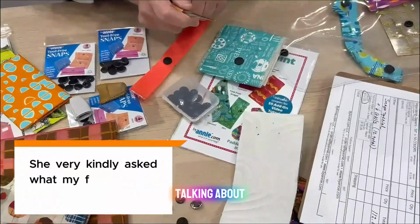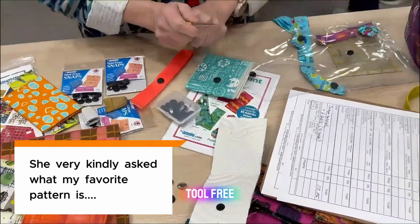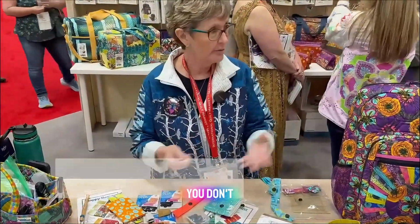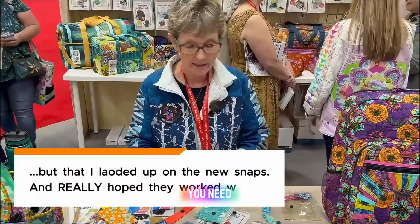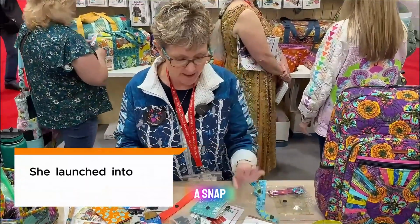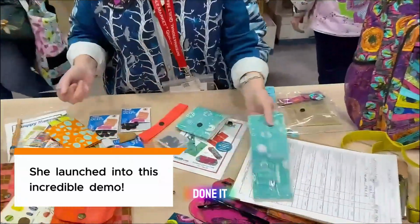So I'm talking about our new tool-free snaps. You don't need a special press. You don't need special dies. You need something to make a hole in your fabric. So when you're ready to put a snap in a project, and we've done it in all kinds of things.